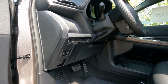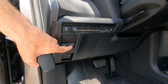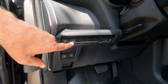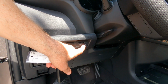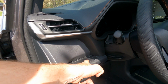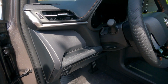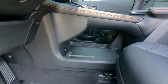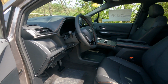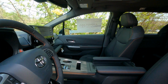Down on the lower part of the dash, there's some switches: gas door release, power on and off for the sliding doors, traction controls, automatic high beams on and off, and these are your dimmer switch and your trip meter for your odometer. And then there's a little storage compartment right here, throw your pocket change, and this has a rubber liner in it, similar to what's down on the bottom here, which means stuff won't rattle around when you throw your pocket change in there. No rattling, hopefully. Let's go ahead and jump inside and check it out.